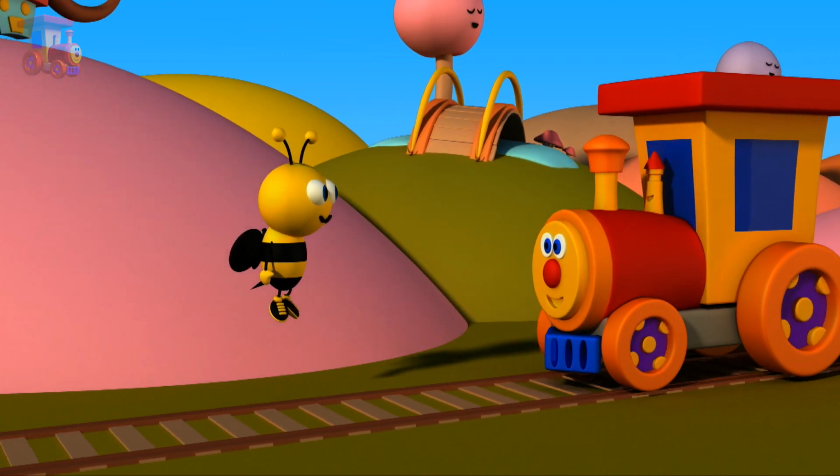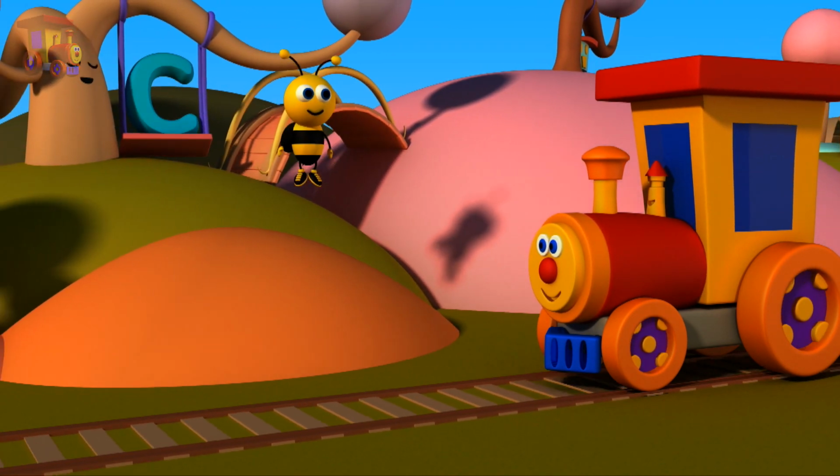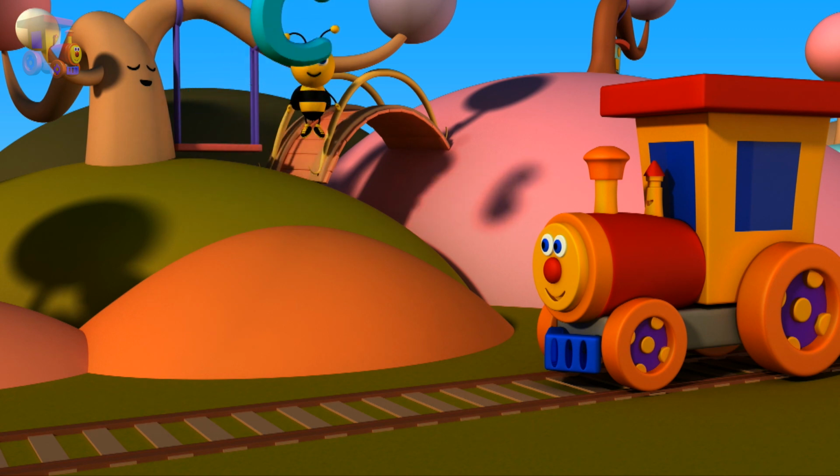The next letter is C. Can you see the letter C, Bumblebee? Yes, there it is. Let's say C is for cat, so C will join us. C is for cat.